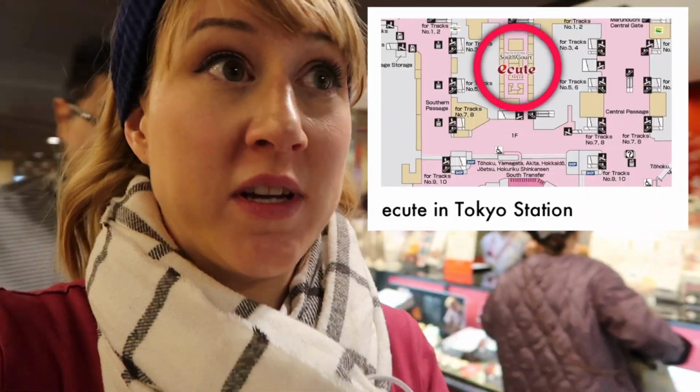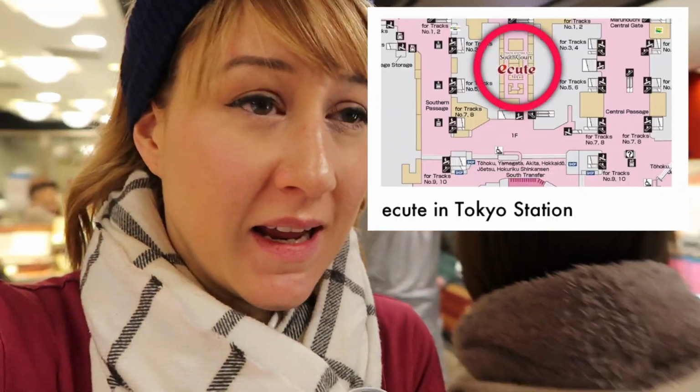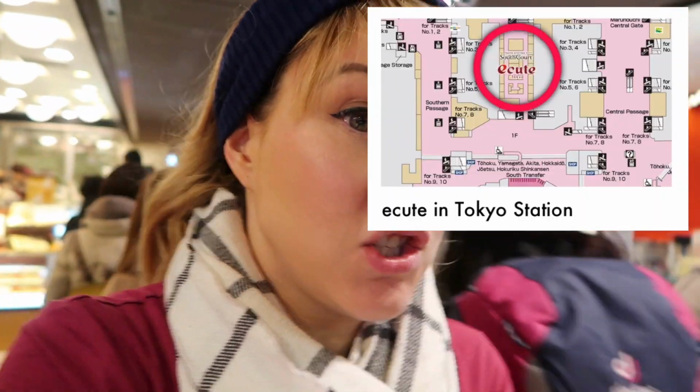I popped into Ekyute in the middle of the station. It's really hard to find. I'm going to put a point on a map. It's super busy in here, but there's loads of really lovely souvenir sweets and bento.